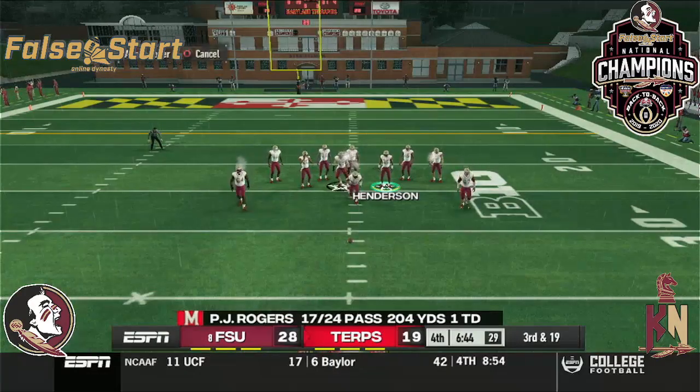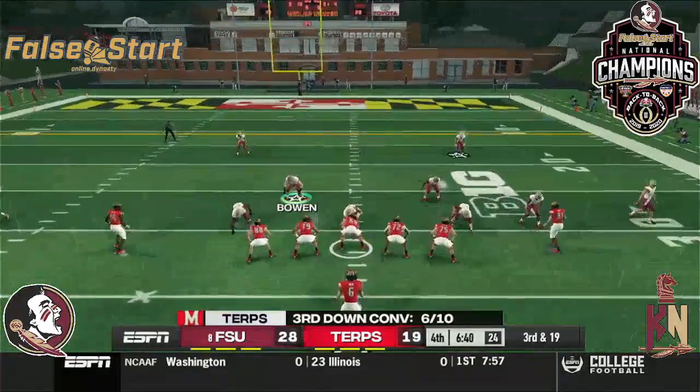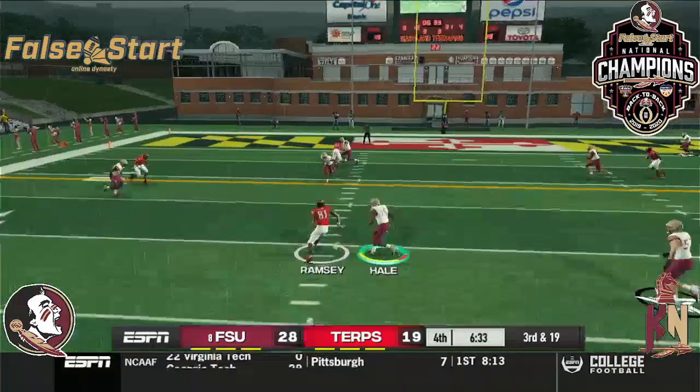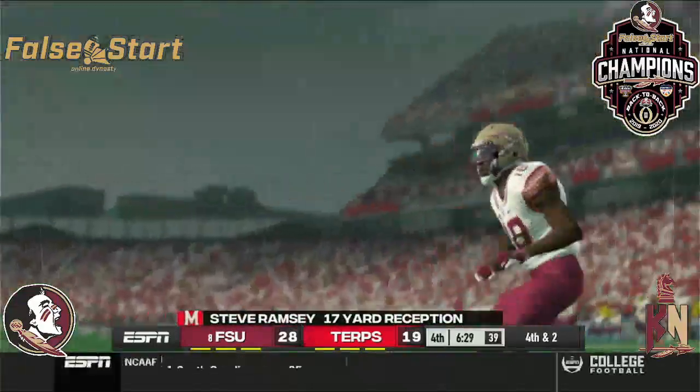So again, a third down as the offense lines up. They'll line up with five wide receivers. Completes it across the middle. He's tackled around the 14-yard line.